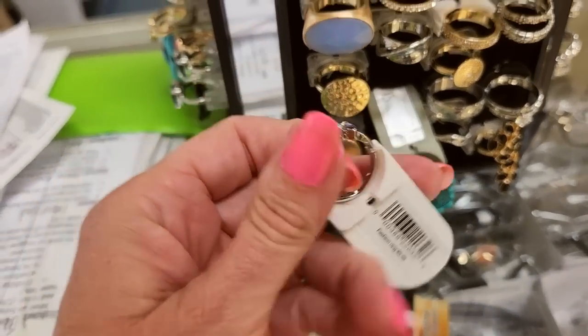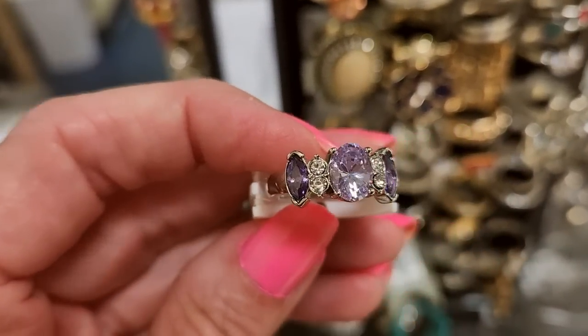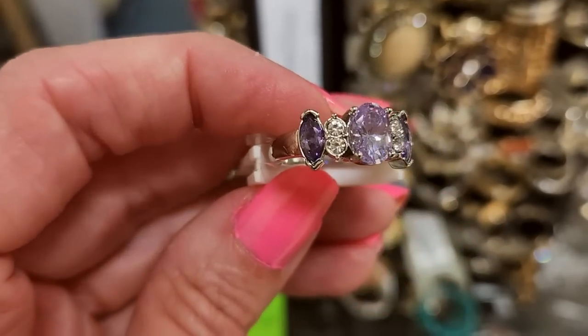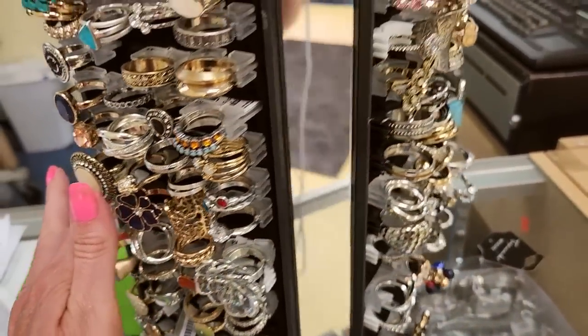Oh, this one I thought was pretty. Look at the little colorful stones on this one. Oh, it's beautiful. I love that center stone. It's like an amethyst or something. It's really pretty. I mean, it's all costume jewelry, but I think it's pretty. I love it. I don't care.